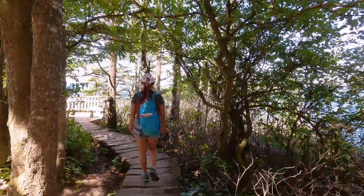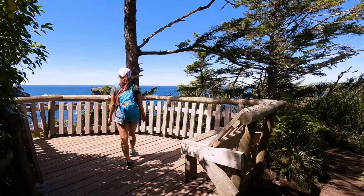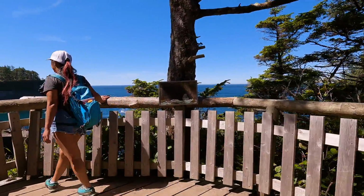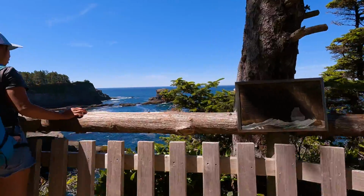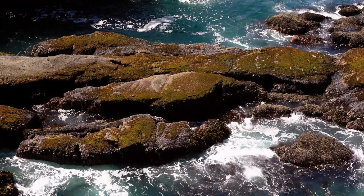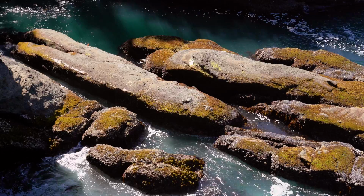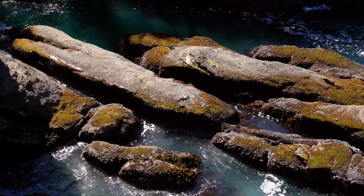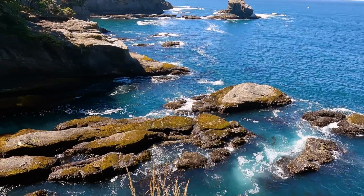The first of the two is this pentagon-shaped one that you see right here. This will give you more great views of the southern side and the headlands. We must have been visiting on a low tide because the ocean wasn't being too dramatic, but I have seen some videos and pictures of it during high tide and it is quite spectacular.